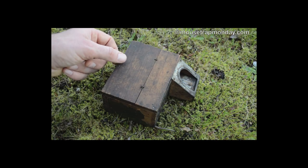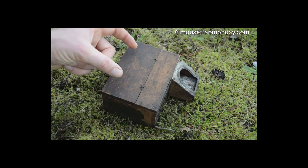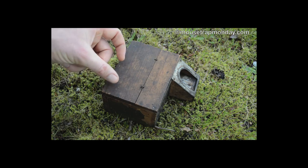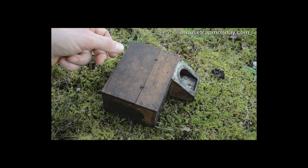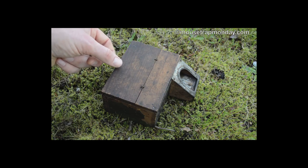Now, unfortunately, with these multi-catch humane traps, when the mice get in there and become stressed in a confined area, they begin to kill and eat each other. It's not a hunger thing, it's just a response to being trapped. So I don't know how many are still alive or if any of them are still alive except for one. So we'll flip this up, let them out, and see how many mice we caught and how many are still alive.